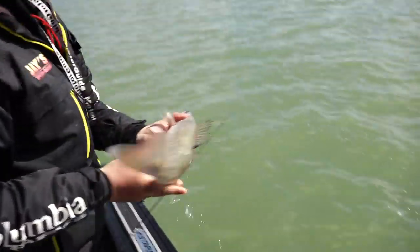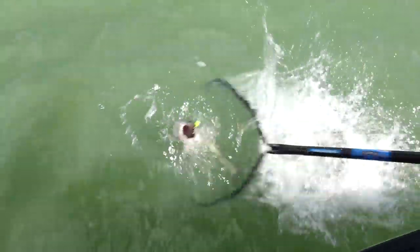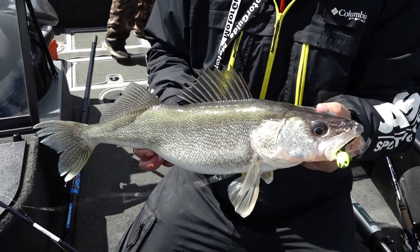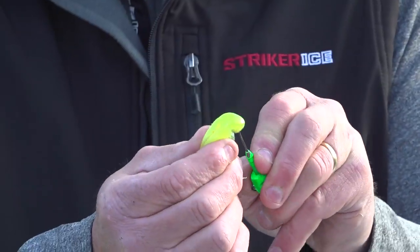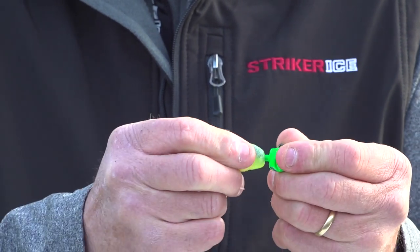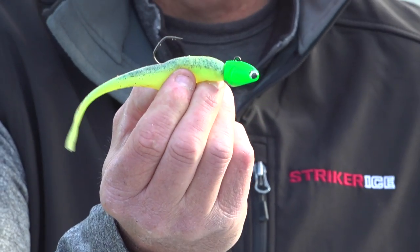It's a modified stand-up design, and the beauty of that is when you drop it to the bottom, it'll rest up off the bottom and keep the hook point up where it needs to be to increase those hook set potentials as well. It comes in three different sizes. There's a 1/2 ounce version, a 3/4 ounce version, and a 1 ounce version. This is going to be ideally suited for deep water or swift streams. The Hammer Time Walleye Jig by Yakima Bait Company is new for 2020, and it comes in a dozen fish-catching colors.